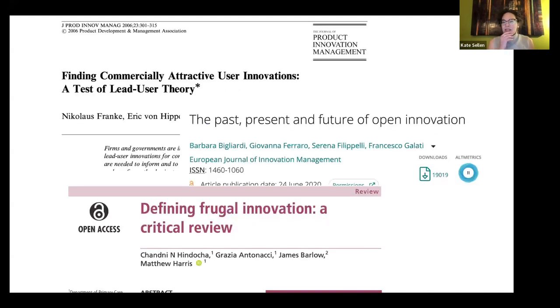But the other things I think that are worth considering are really actually not coming from HCI. They're coming from sort of management, innovation, science, product innovation, business school types of research work. I kind of look back to lead user theory. This is von Hippel. This is a long time ago. Interestingly, it really didn't kind of develop very far.